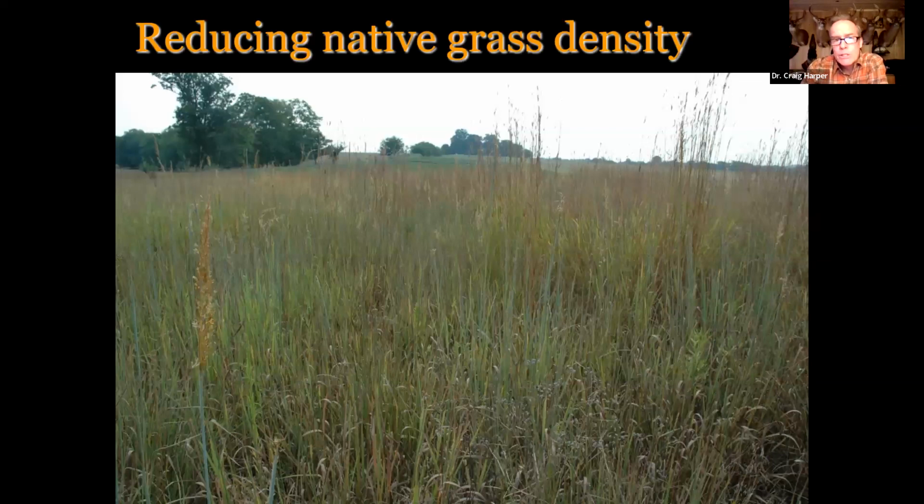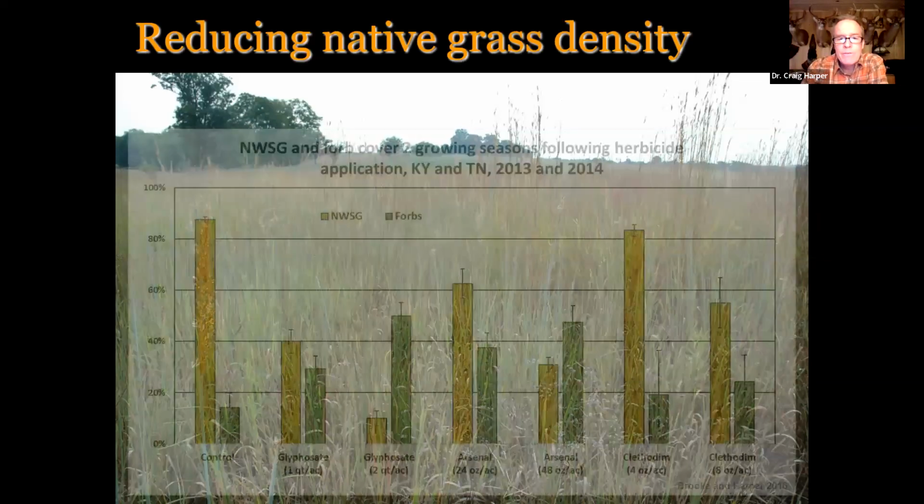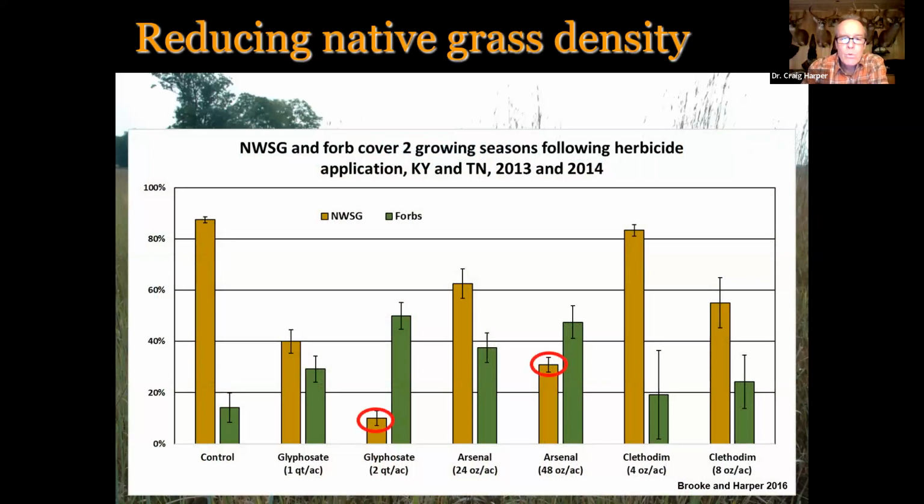So if you have too much grass and you're wanting to reduce native grass density, we've looked at lots of different herbicides and rates, and the two that we have come up with that do the best job is 2 quarts per acre of glyphosate in spring when the grasses get to about 3 feet tall, or with Arsenal, which contains imazapyr. About the same time, you can reduce grass density down to about 10 to 30%, and of course, increase the coverage of forbs.